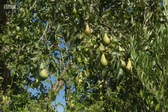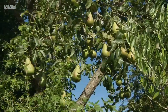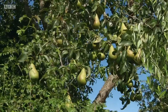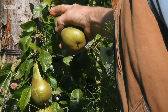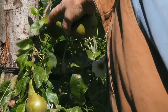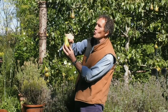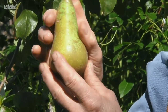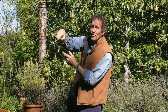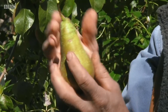You have to pick them before they're fully ripe, but you know when to pick them by one simple technique. If you put your finger on the stalk and just lift it up to horizontal, there we are, it's come away in my hand. And you can see that the stalk is intact, and that's really important. Don't use secateurs to cut it. And if you lift it to the horizontal and it doesn't break, it's not ready. So come back the next day.